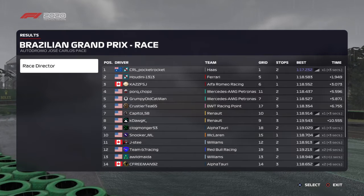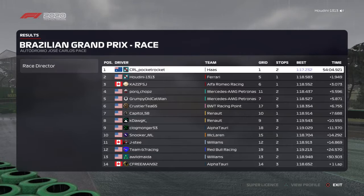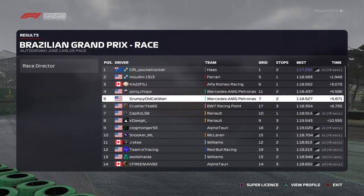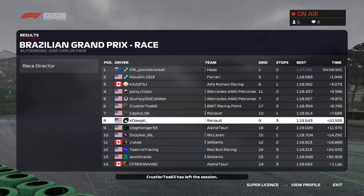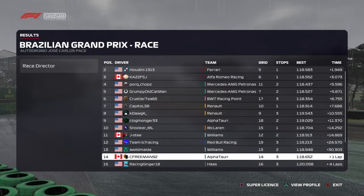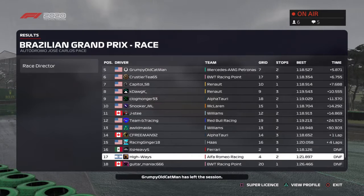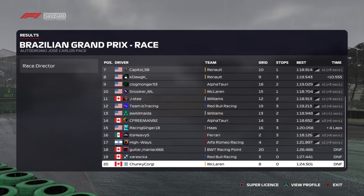But one more time through the grid, it is Pocket Rocket taking the victory here from pole. Houdini and Kaz, your podium sitters, with Pork Chops and Grumpy Old Catman rounding out the top five. Crustier T, Capital, K-Dog, Clogmonger, Snooker rounding out the top 10 with JST, Team B7 Racing, A Wild Meta, C Freeman, Racing Ginger rounding out the top 15. It's Heavy, Highways, Guitar Maniac, and Exoresca and Chunky Corgi rounding out the back portion of the grid.